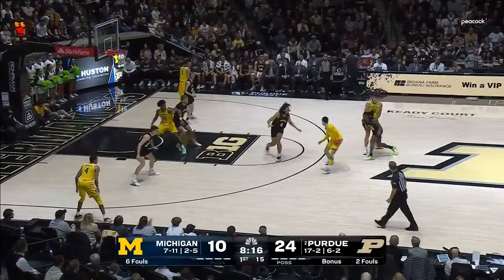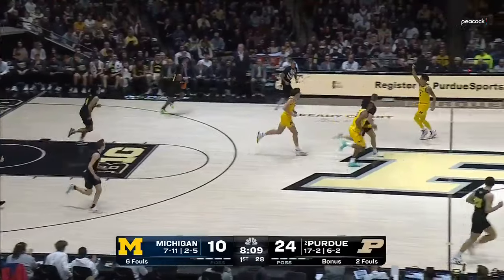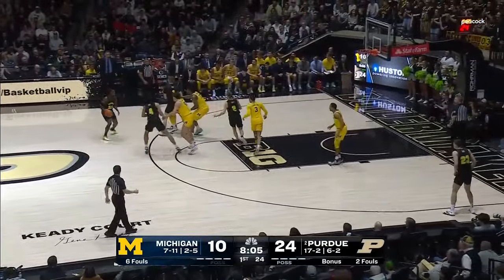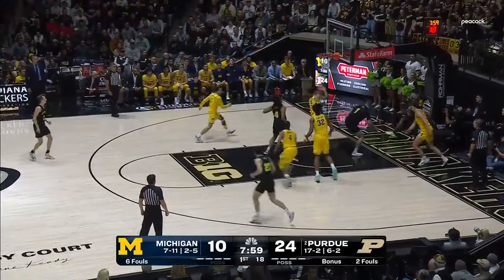Cheddar sets the screen for Llewellyn. Burnett, no hesitation. That's short. I just don't love that shot from Amari Burnett. If you've made a couple, I'm all about it. But that's a tough look right there for a guy that's not shooting the ball that well. Jones. Oh, what a move on the blow by, but he can't finish.